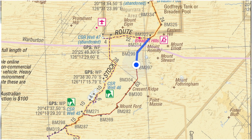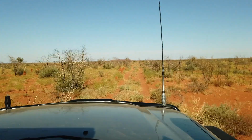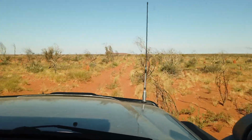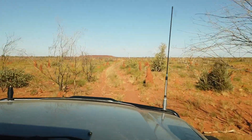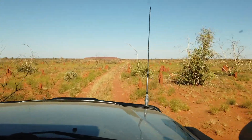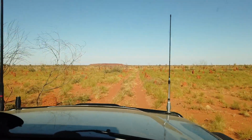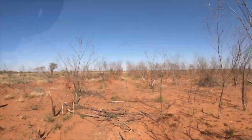We're just at the turnoff to Well 47, but we decided to give that a miss and go straight on the path less traveled, which is past Mount Romily. Certainly no one has driven that recently, as there are no fresh tire tracks in front of us. Don't go on the Canning if you don't like pinstriping. With this kind of driving, you really have to check for tire stakes. These burned wood pieces to the left and right are hard as nails and splinter very easily. It certainly was a path less traveled.